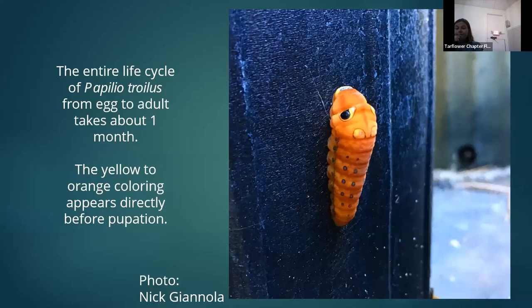Okay, so this is a picture of a spicebush caterpillar just before pupation. This picture was actually taken at Green Isle Gardens by Nick, who used to work for us, well, he still does. This was crawling up the side of a pot, and maybe 10 minutes after this picture was shot, he started forming his chrysalis. It was pretty cool.